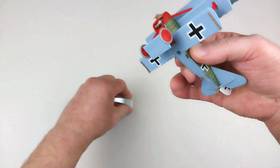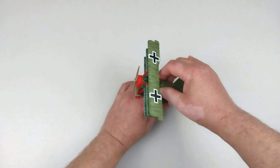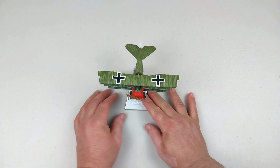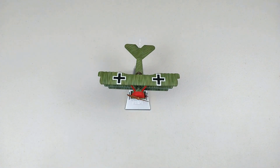But if you want to put it on the stand, of course, you just whack it in that stand hole. And there is your Fokker Triplane in flight, looking sweet. And that's if you want to display yours in flight, of course. I will zoom in a fraction.